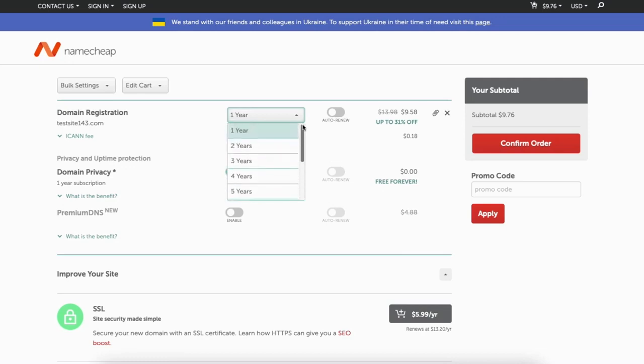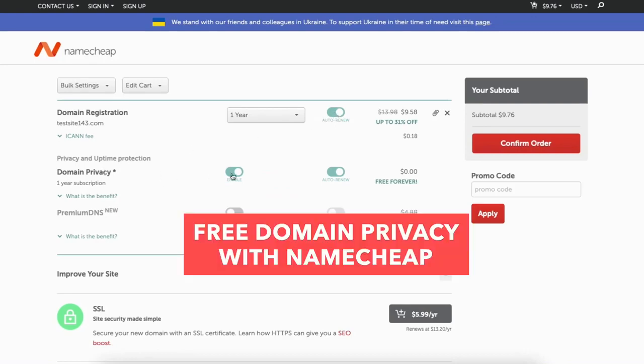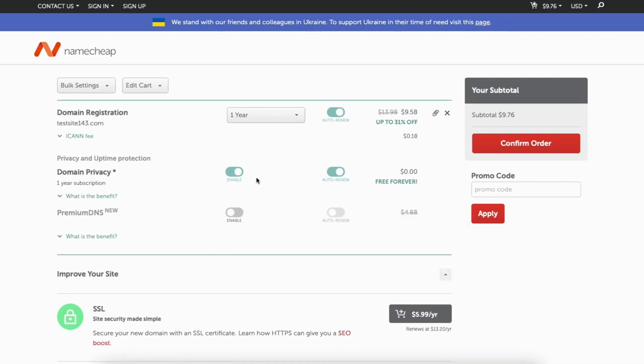You can choose to select auto renew if you want your domain name to renew at the end of the term. You'll see domain privacy being enabled. This comes free with Namecheap domain name purchases. You can choose to have it auto renew if you'd like. You'll see premium DNS. You can choose to enable this or not.